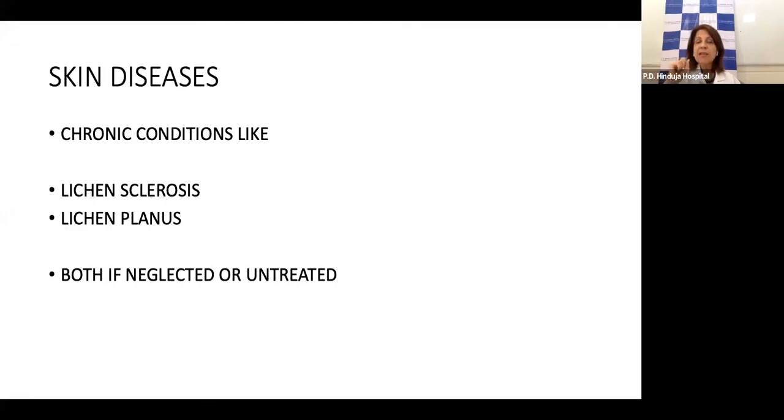This disease, if it is neglected and it goes on, about 3 to 8% of the women can develop vulvar cancers. Hence, it is very important that lichen sclerosis, because it is a very treatable disease, is recognized early and managed.